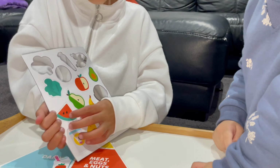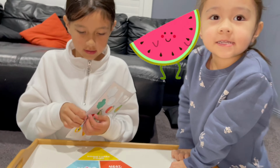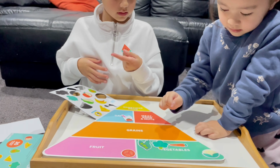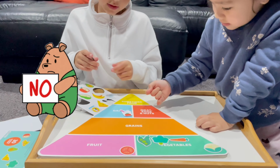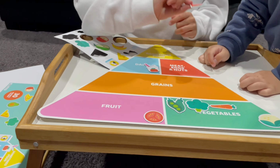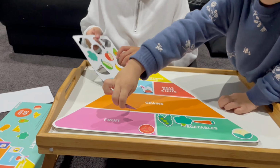A watermelon. Yes. Ooh, yummy. Who likes watermelon? Me. A watermelon is a? It's a fruit. Okay. So you put that in the pink one. Good job.